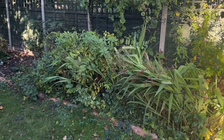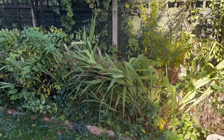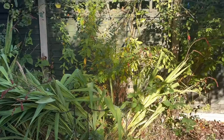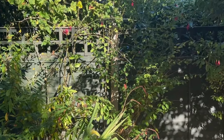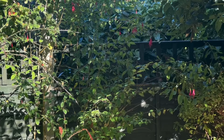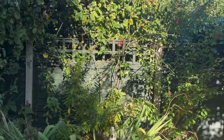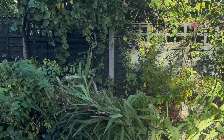Next to the spring border is the summer flowering border with the Crocosmia lucifer and a variety of other lovely plants. These are all now just waiting to die back to be cut back for the winter. The fuchsia is still producing some flowers, but that needs cutting back over the next month or 2 as well. And some of the climbing roses need a bit of a prune and attaching to the fence.